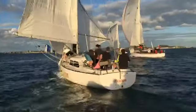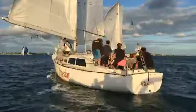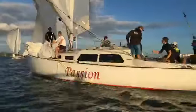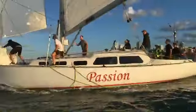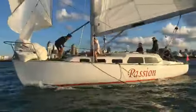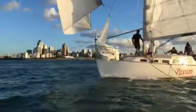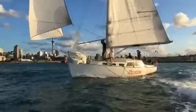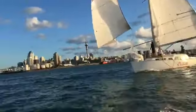Well, she's no 49er, but finding a way to adapt to this type of racing. Turner back, another Olympic sailor from England. I guess still involved with Etchells and the Stewart 34.